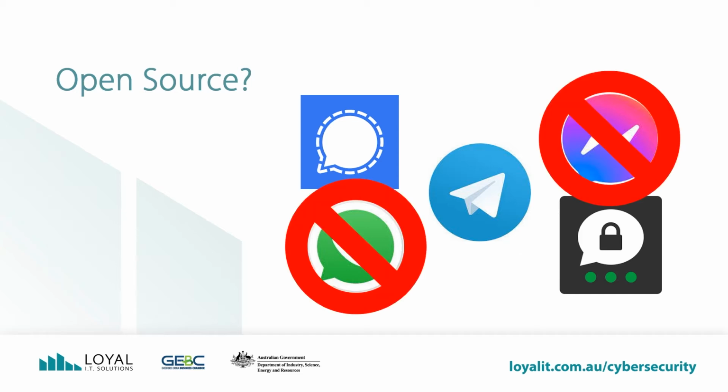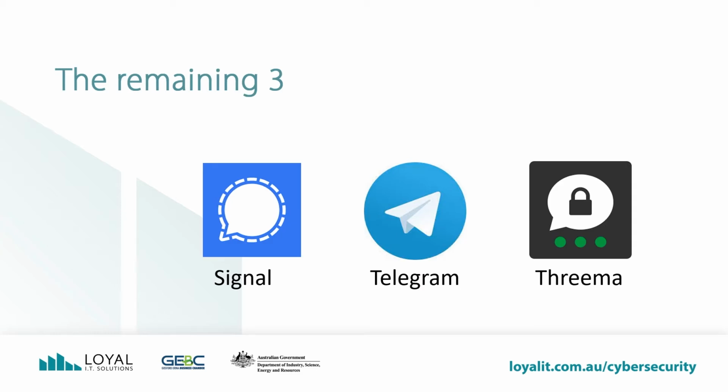Straight away we eliminate Facebook Messenger and WhatsApp. Both of these products are closed source and run by Facebook. WhatsApp shares some of your data with Facebook, which enables Facebook's business customers to message you on WhatsApp. And some of those messages won't be end-to-end encrypted, which gets us back to the text message situation where anyone can read the messages. This change in WhatsApp's policy triggered a mass exodus from the platform in early 2021 to one of our other top 5 products, Signal. Now we're down to 3. Signal, Telegram, and Threema. Let's eliminate 1.